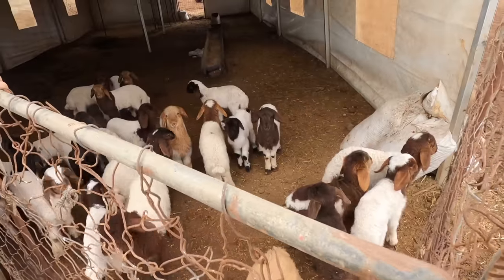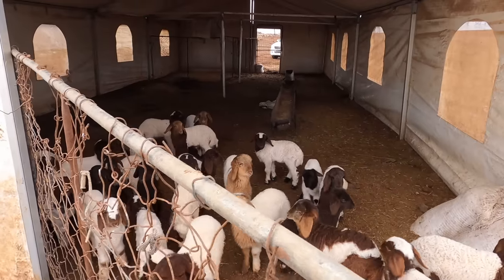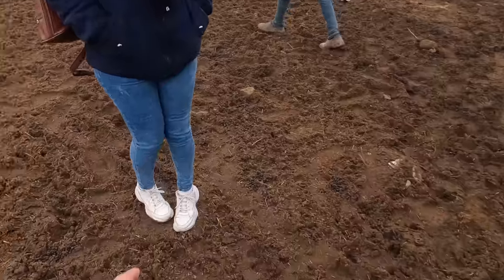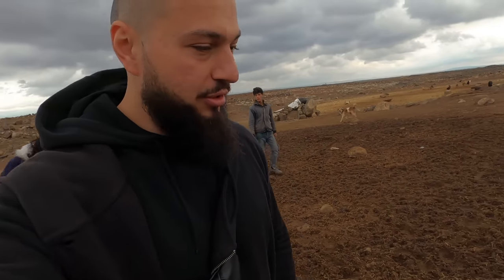Hi there. These are the goats they have. Super cute. Your shoes are gonna be beautiful. Maybe don't step here, it's okay. Shh, shh. Quiet. Very nice. And maybe we can give the box to them now and then we can go sit inside.